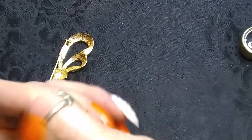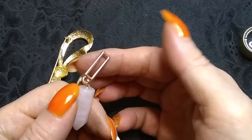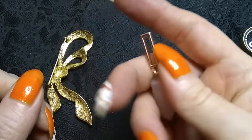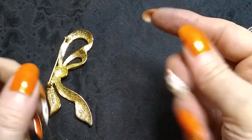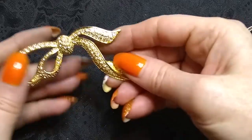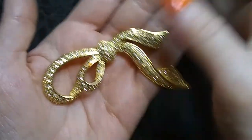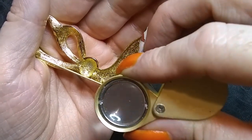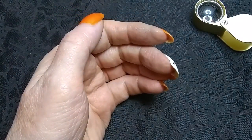I think it's missing a bunch of stuff, though. All the stuff you like is. You know how it is. Here's a little... Oh, he goes on a rose gold chain. It's a rose quartz, either from an earring or it could be a pendant. I like that. That's a nice one. And speaking of nice ones, gold tone with all of her stones there and she has a mark. She's a Napier. Ooh. You know you like the Napier.